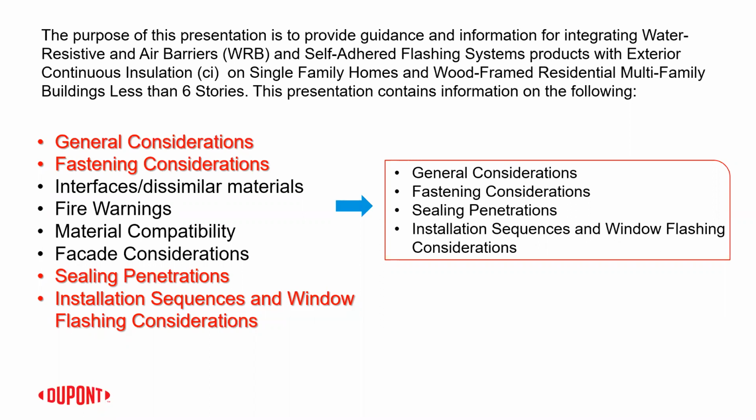And then lastly, I'm going to talk about the install sequences for windows, whether that be nail flanged windows or recessed windows, and that can also apply to doors too. So a lot goes into that, and I'll show 5 sequences that we see heavily prevalent in the field, and maybe things that you can think of if you want to change construction, or you might think about changing construction. Things to think about. Next.